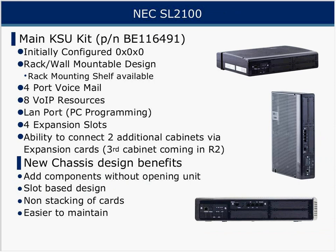This is the main KSU, or the main chassis. We've actually put this together in a kit. There's the part number for this quote-unquote kit. It's initially configured with no lines, no stations on it, a rack or wall mountable design, and you can see this is a horizontal view if you were to put it in a rack, and there's what it would look like mounted on a wall.